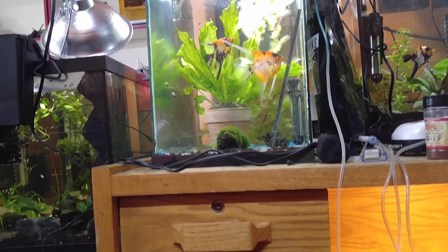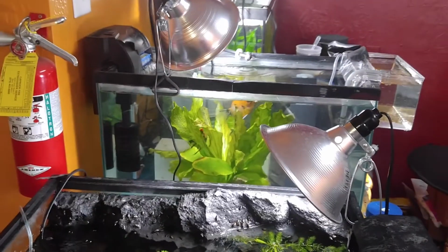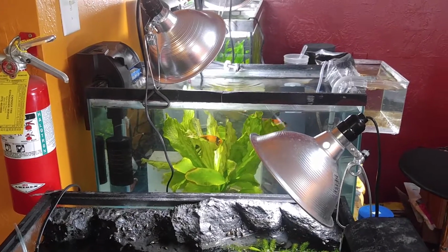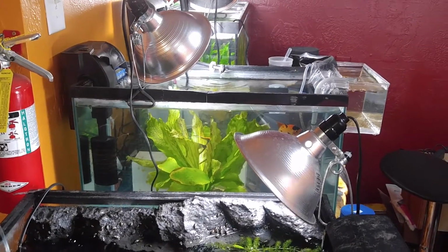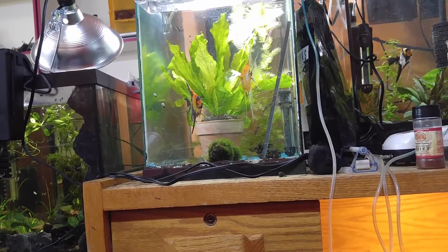Unfortunately, I did miss them spawning. I had to leave for a little while, and I came back towards the tail end, and I couldn't get any good footage because it would have disturbed them, and the male gets distracted by anything and starts forgetting to inseminate things. So that's all I've really got for this video.